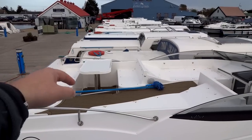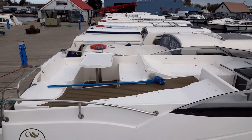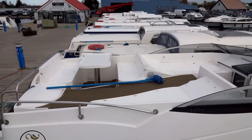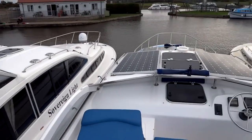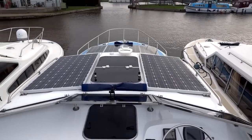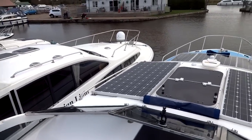Now, everywhere where you see a dip, that means that underneath, inside the cabin, you're going to have much reduced headroom. So it's all little tiny takes, different takes on the same design of boat, really. The same moulding, and just different boat yards tweaking slightly different things.